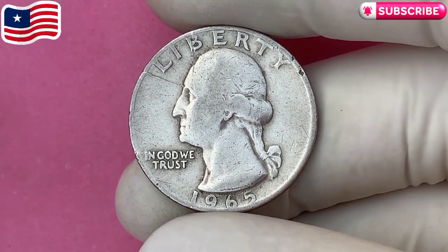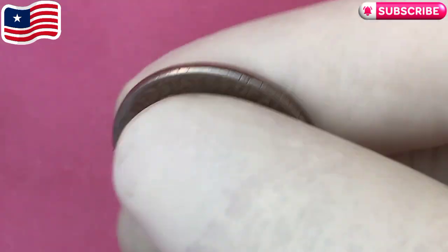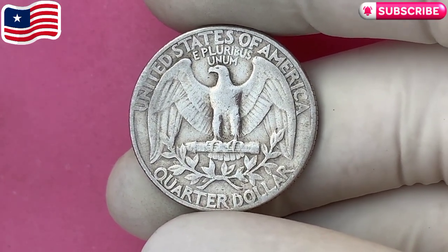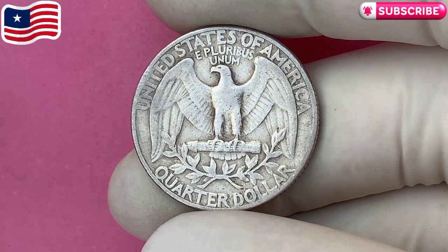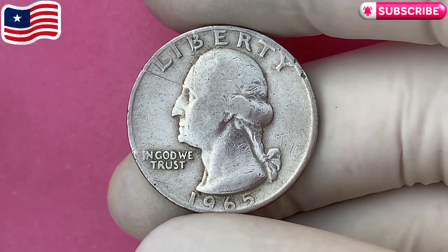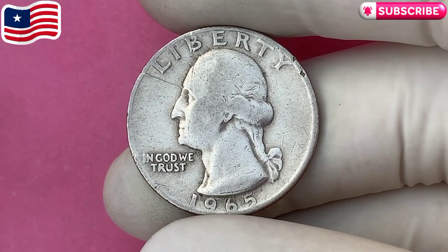A double die coin happens when the die itself is struck twice with a slight misalignment, causing letters, numbers, or other design elements to appear doubled or shadowed. On the 1965 quarter, this doubling is most visible on the words "Liberty, in God we trust," and the date itself. Coins with this error are incredibly rare and have caused quite a stir in the numismatic community.